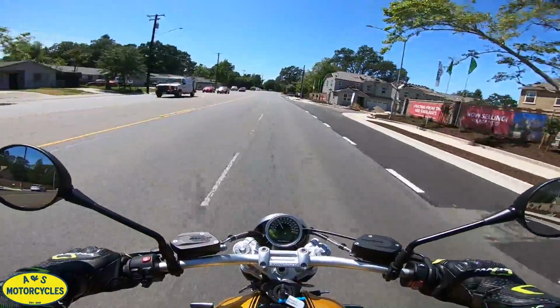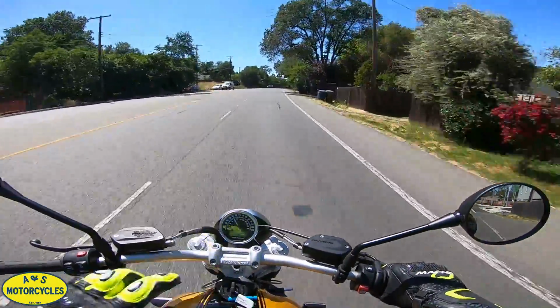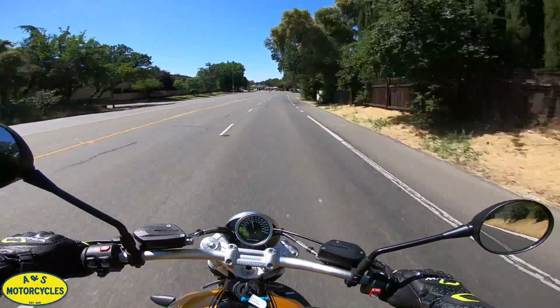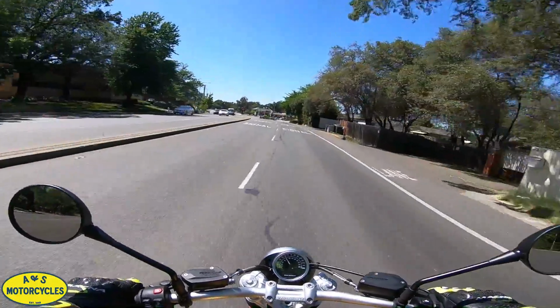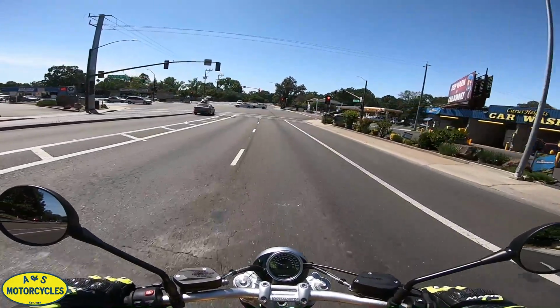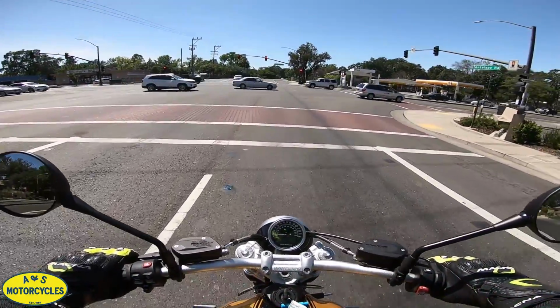So I think we're in about 5th gear right now. Would have been nice to have a gear indicator right there. A little extra space, we could have done that. When I shift up and I'm cruising along, that feels really nice. I think that was 4th gear, 5th gear, 4th, 3rd, 2nd, and 1st. So we were cruising along in 4th gear.